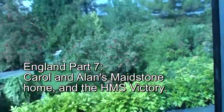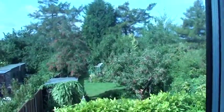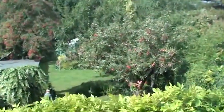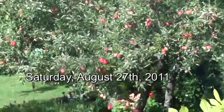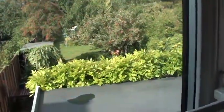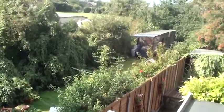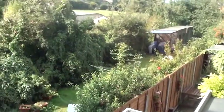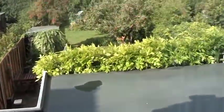Wow. Isn't that lovely? And then there's a park on the other side. And that lovely apple tree. Very nice. Now the man next door, unfortunately, his garden is not so nice. He repairs motorcycles. But at least there's a big wall dividing them.